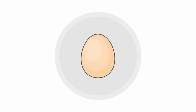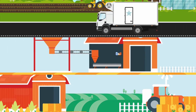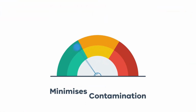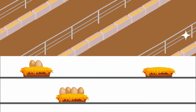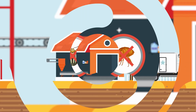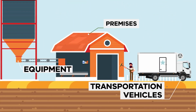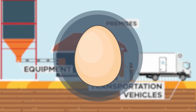An egg producer must ensure premises, equipment and transportation vehicles are designed and constructed in a way that minimises the contamination of eggs, allows for effective cleaning and sanitisation, and minimises the harbourage of pests and vermin that might carry diseases, and keep premises, equipment and transportation vehicles effectively cleaned, sanitised and in good repair to ensure the eggs are not made unsafe or unsuitable.